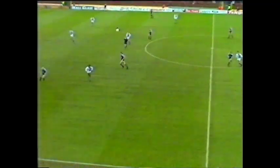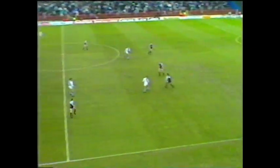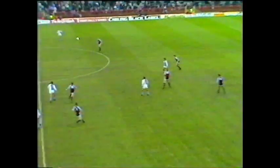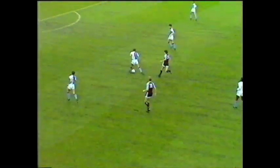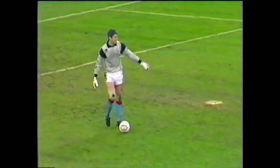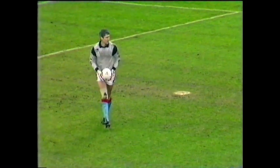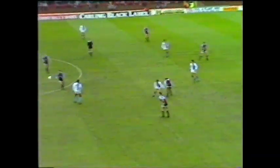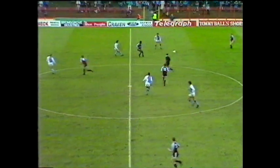Ewood Park, a ground of huge tradition. In fact, in 1990, Blackburn Rovers mark 100 years of playing here. They're in the blue and white halves, Aston Villa in the claret shirts, playing right to left in the first half. And a big cheer for Terry Gennoe, who hurt his knee at the end of September, but returns today. The clubs met here in the FA Cup in the 1979-80 season and drew, and then Villa won the replay at Villa Park.